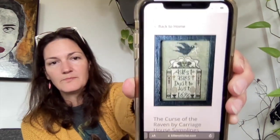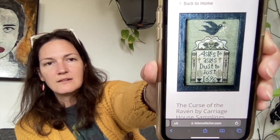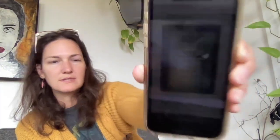There's a chart that I want to order. I think it's on Kitten Stitcher, and I can't remember what it's called. And Jody has it, and she showed it to me, and that's where I got the idea. But I want to do something that says National Day of Mourning for Thanksgiving. Okay, I found it. So it is called The Curse of the Raven by Carriage House Samplings. And I think I might order that today. I'm not a big shopper. I try to keep it minimal, but I think I want to do this in November.